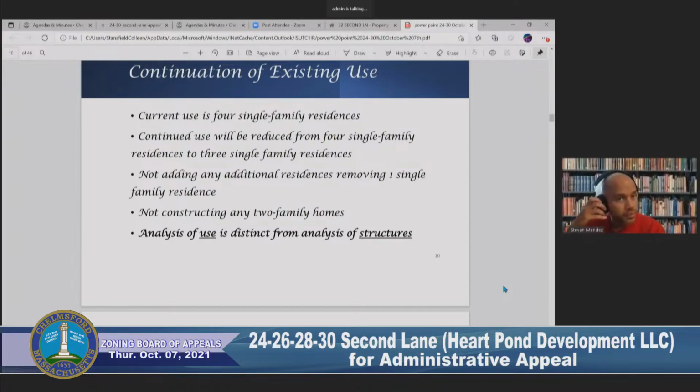It's not going from 4 to 5 or 4 to 6. It's going from 4 to 3. We're not changing this from a single-family use to 2-family or multifamily use. Again, the focus is on the use, not necessarily the dimensions of the structures.